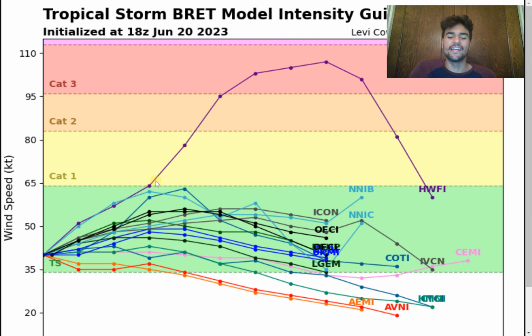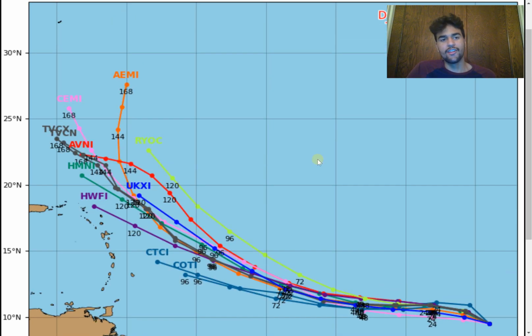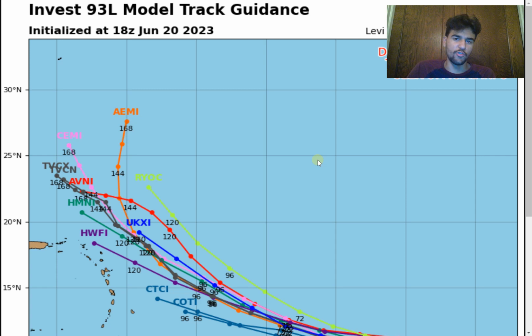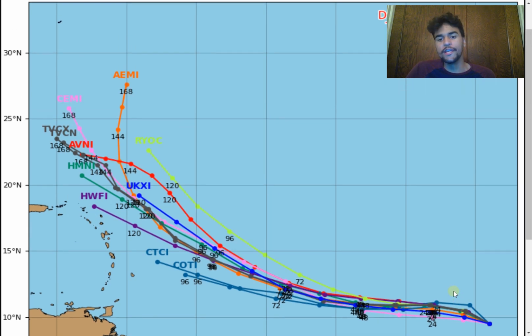And here are what the model ensemble members are stating as well for Invest 93L, which likely will become Tropical Storm Cindy. We do see that a good amount of them want to take this further northward, avoiding the Caribbean islands, but some of them still come uncomfortably close to the Caribbean islands. So we still could see adjustments to where potentially the Caribbean islands could get affected in the near future, depending on how much ridging there will be just to the north of it. The stronger the ridging, the more likely this would move further west and impact the Caribbean.